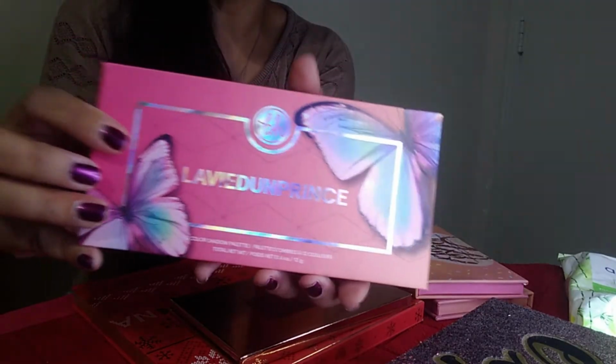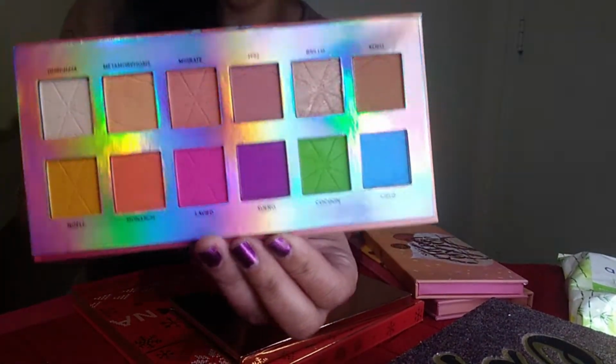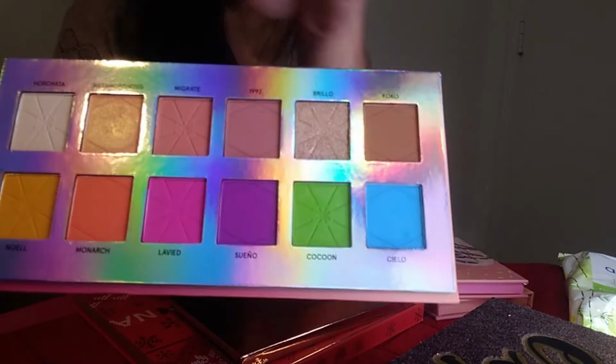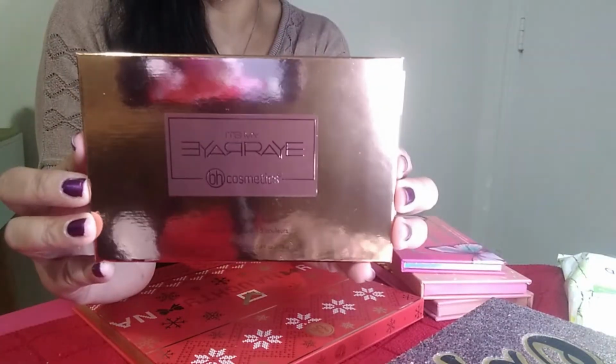This one is the La Vie Dune Prince. This one is a neon colorful palette. Every single shade in this palette is beautiful. All these shimmers on the top are absolutely stunning. This one I'm going to be pulling out.